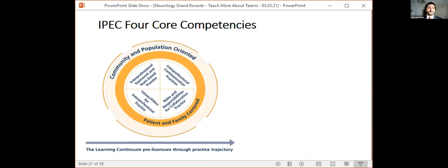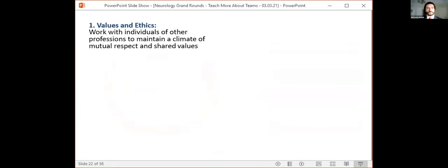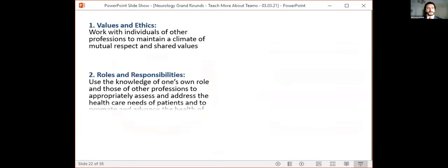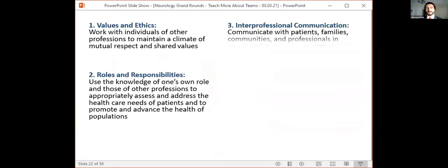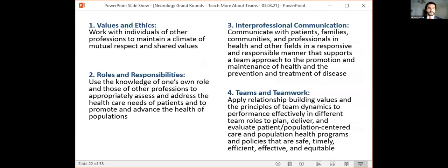And as you can see, they're designed with a community and population orientation that is both patient and family centered. And at the bottom, you see that arrow that indicates that this is something that we are continuously working on. By category, we have four in total. We have values and ethics. We have roles and responsibilities. We have communication. And then we have teams and teamwork. And you can read these, and each of these needs to be purposely pursued with our learners and with ourselves.